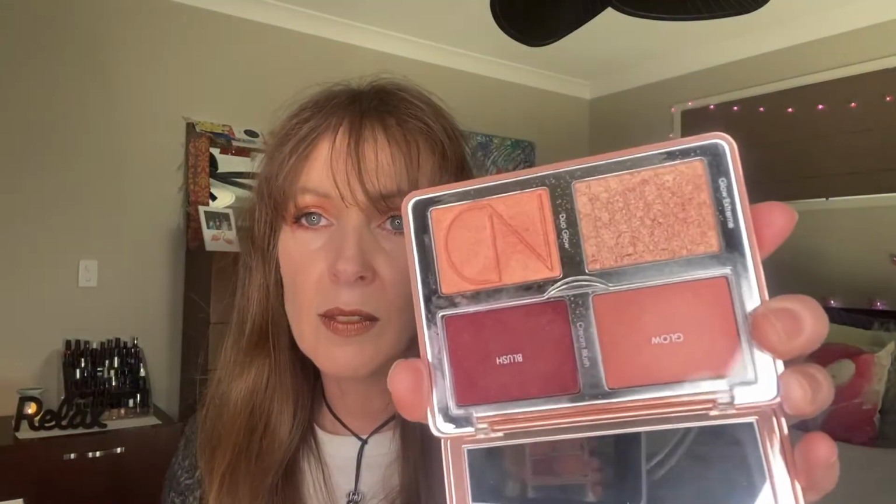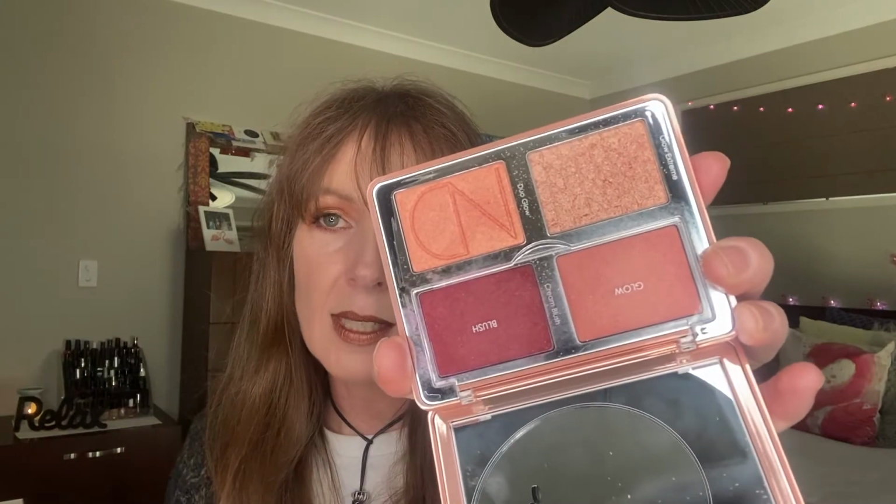Then I have the Blush and Glow palette. So that's it there. It's the Bloom Blush and Glow palette. I've had this for quite a while. I love the shades in that, and particularly this blush here. If you go in fairly light-handed, it's actually a really nice color.